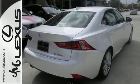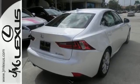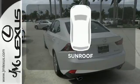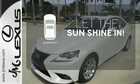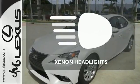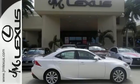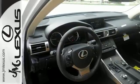and Lexus Inform. And attractive, brighter, and efficient LED headlamps do more than just shine. Let the sun shine and fresh air in with the sunroof. What lies ahead is much clearer with xenon headlights. A deliberate move in the sporty direction. Come in for a test drive.